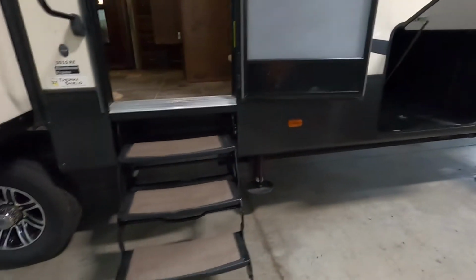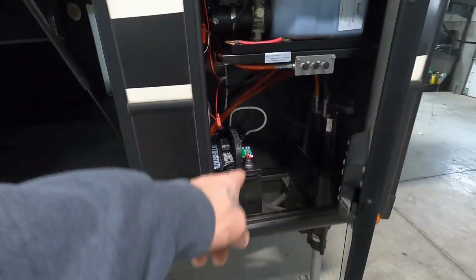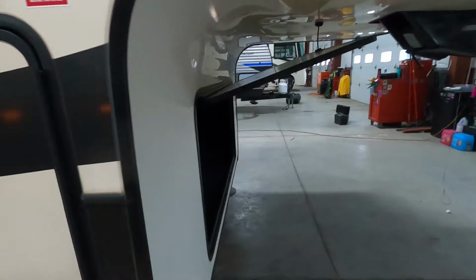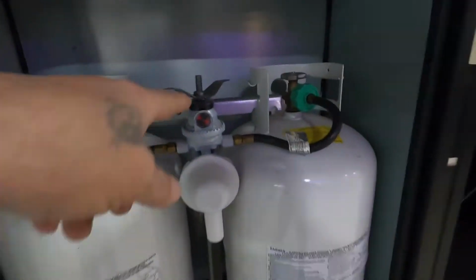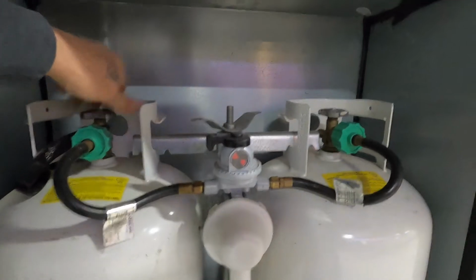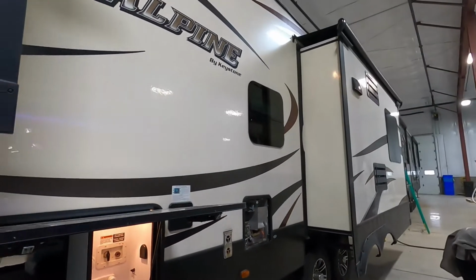Not much to talk about on your campsite, except your big storage here. Your battery posts, check them every now and then. Make sure those haven't wiggled loose over time. Your hydraulic system for your slides. Your big front storage area. And that lastly brings us around to our propane tanks. They are on a regulator. Simply point it toward the tank you wish to be using. Lefty loosey to open. That about covers everything on the outside.